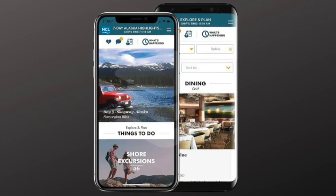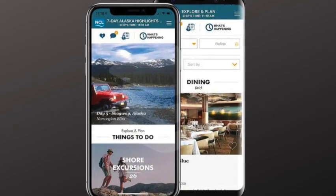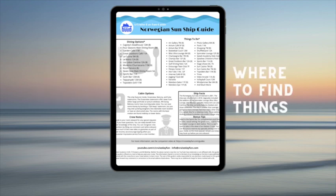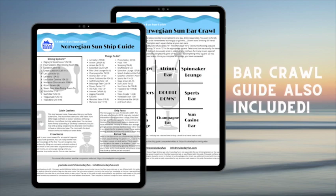Another tip, be sure to download the Cruise Norwegian app. This app allows you to plan your daily activities and monitor your onboard spending account. Last tip, be sure to download the Norwegian Sun Ship Guide Digital Download. It tells you what's on board, where to find things, what costs extra, and we're even adding a bar crawl guide that you can use to check out the bars.